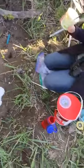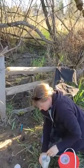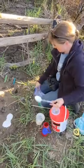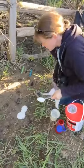Now, depending on the weather, how wet it is, how dry it is, how hot or cold it is, and you can do this in the snow too, if you get the mix just right, you have to let it sit for quite a long time. In our case, probably half an hour would be fine in this kind of 60-degree weather, although it is a wet substrate. So we'll leave it in there for an hour.